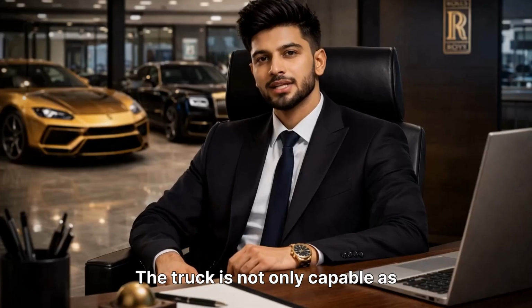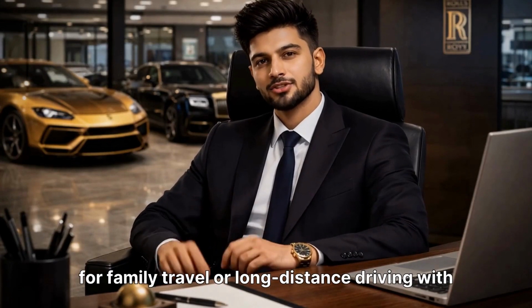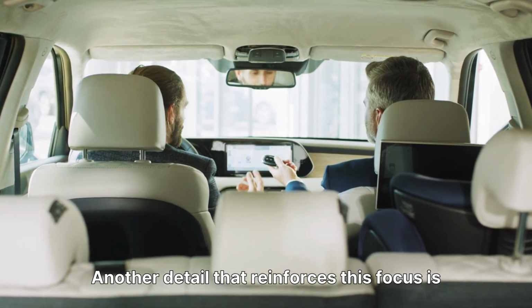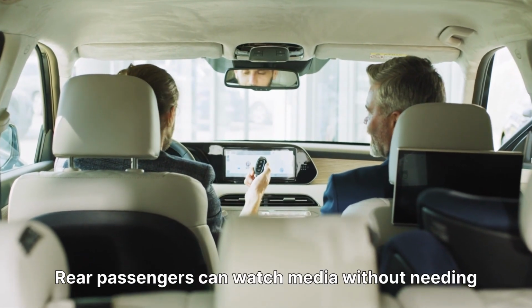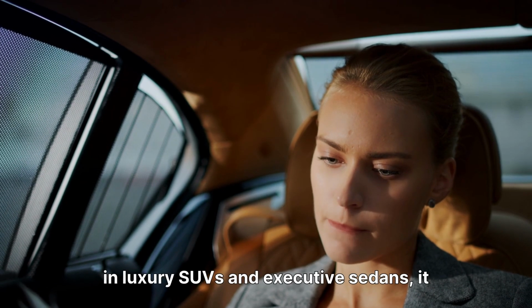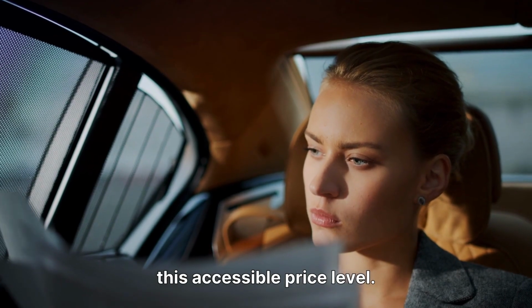The truck is not only capable as a work vehicle, but also comfortable enough for family travel or long-distance driving with multiple passengers. Another detail that reinforces this focus is the inclusion of individual entertainment screens. Rear passengers can watch media without needing handheld devices. While this type of feature is common in luxury SUVs and executive sedans, it is rarely seen in pickup trucks at this accessible price level.